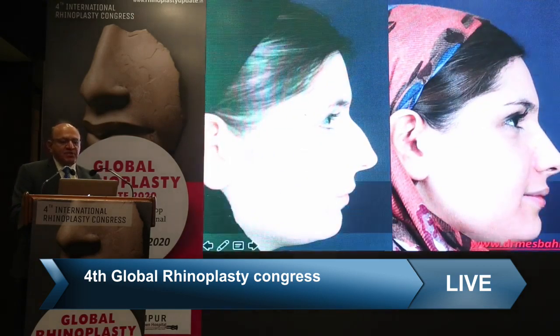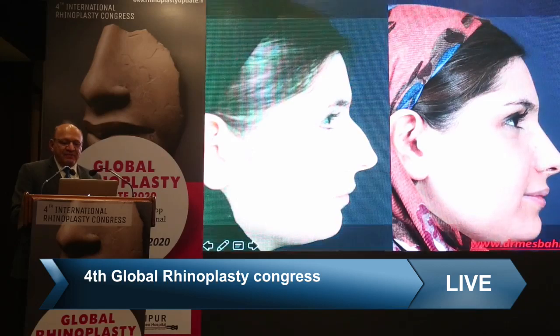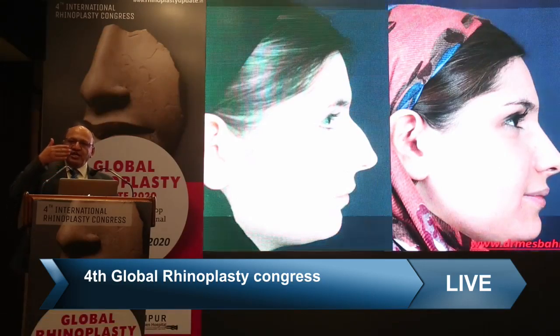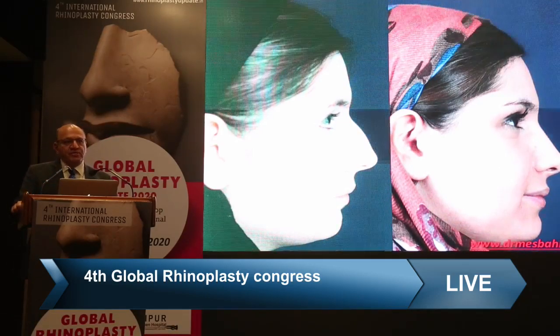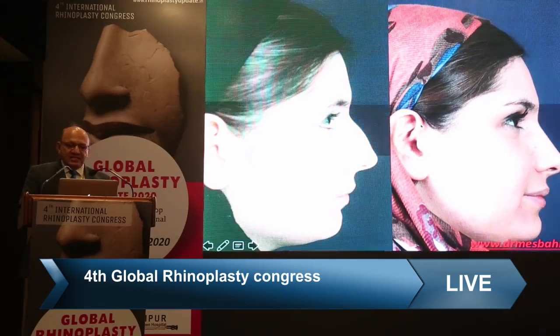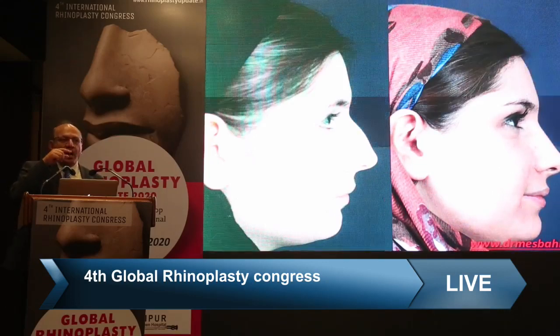So you can see this is before and after. I like this type of dorsum, straight, strong, and in females with a little supratip break. It's a mistake in many countries, at least in our country, that most of our colleagues create a saddle nose deformity for patients instead of removing a hump and creating a nice dorsum. Instead of creating the supratip break, they create a saddle nose deformity and a high slope.